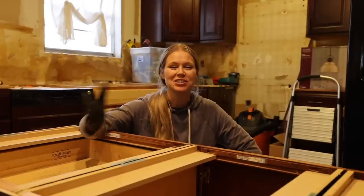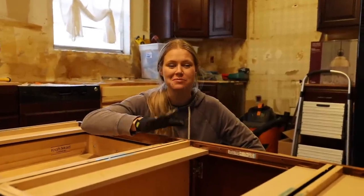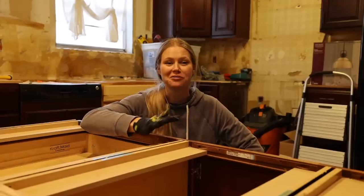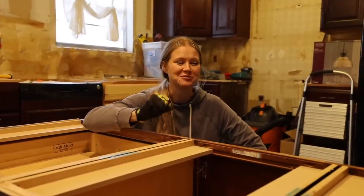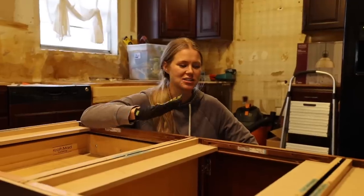Okay, it's island building day and we just got hopefully all of the materials, unless I forgot something. We have rain forecasted in the next few hours, so we are praying and fingers crossed that it holds out and we can actually get this built.